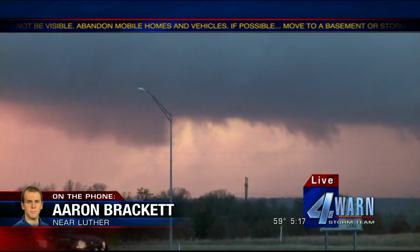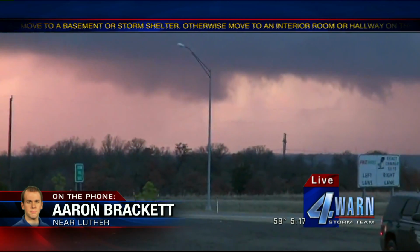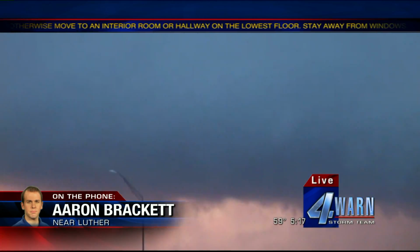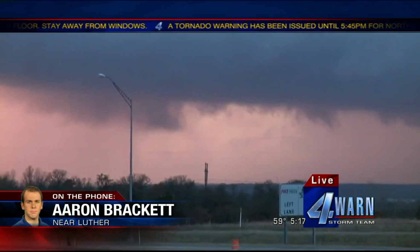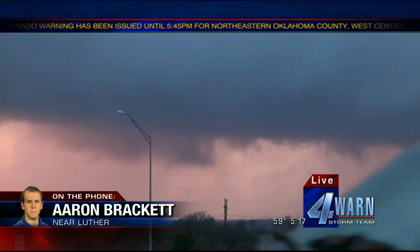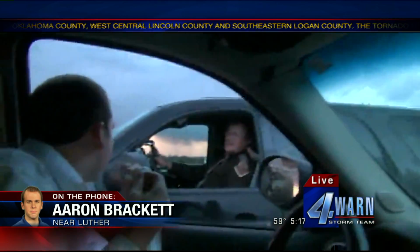However, far east Edmond is very close to the tornado warning area, as it is right near Arcadia currently, especially on the eastern and southeastern sides of Arcadia, traveling up toward Luther. This will be very close to the Turner Turnpike, just to the north of the Turner Turnpike. The picture you're looking at right there live is of the area of rotation that has the tornado warning associated with it, and you're looking northbound from the Turner Turnpike exit at Luther. That's where you are right now.